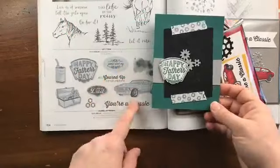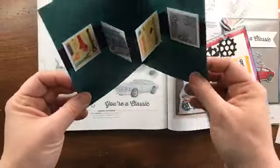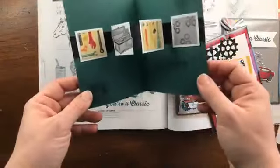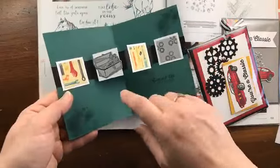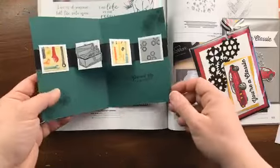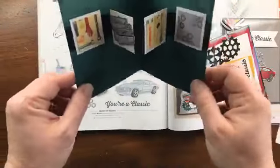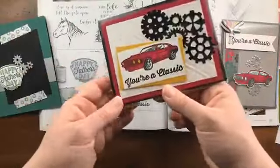It's just not bundled. But I used the Happy Father's Day, and this is, I forgot what I called it. It's just like a floating pop-up, I think. You got the little grease stain, the toolbox, the nuts, and some of the awesome sentiments. So if you want the link to this one, this is the floating pop-up card, just let me know. And then there's the cars.